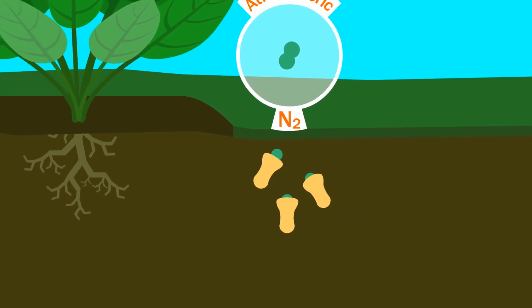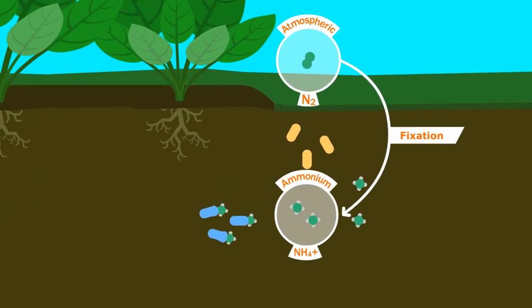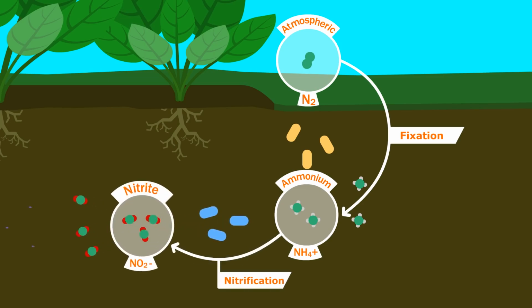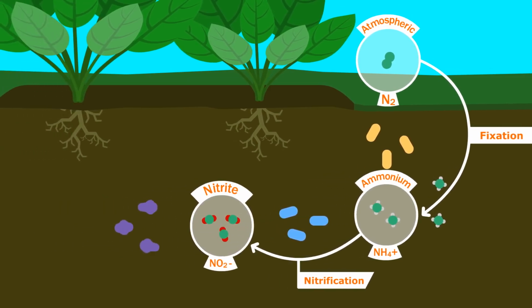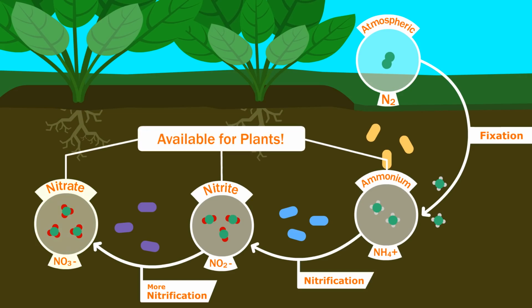For it to become plant available, we need the help of bacteria. Various species of bacteria eat atmospheric nitrogen and poop out ammonium. This gets eaten by other kinds of bacteria, which poop out nitrite, which gets eaten by yet another kind of bacteria, which poops out nitrate. All of these forms of nitrogen are available for plants, especially nitrate, which is the easiest for plants to use.